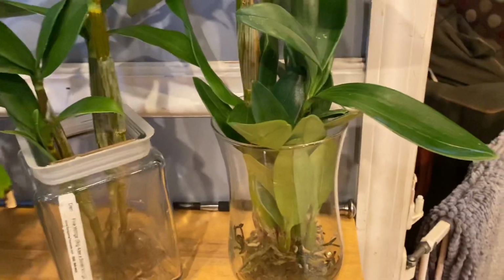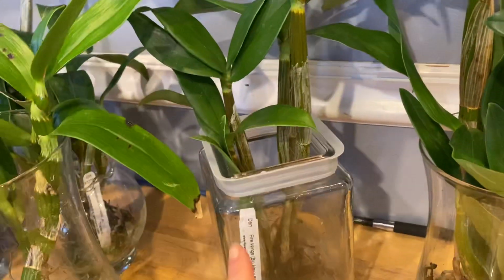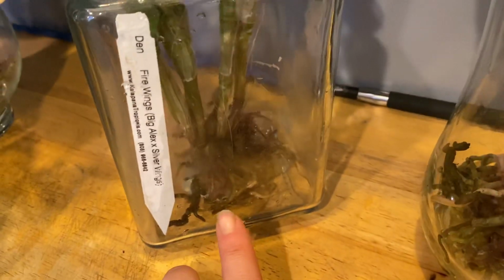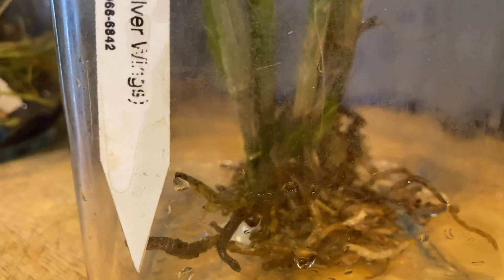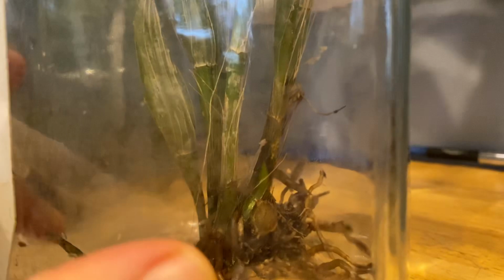Two more of my orchids that maybe don't technically need a winter rest. Again, I have to do some research. This one I put into a winter rest just because the root system is so bad, and some of her canes rotted on me. So because she doesn't have any roots basically, and I don't even think that those roots are viable, I kind of just put her into a little bit of a rest. I cut off the canes that were rotting. As you can see, there's a little bit of the cane left there.